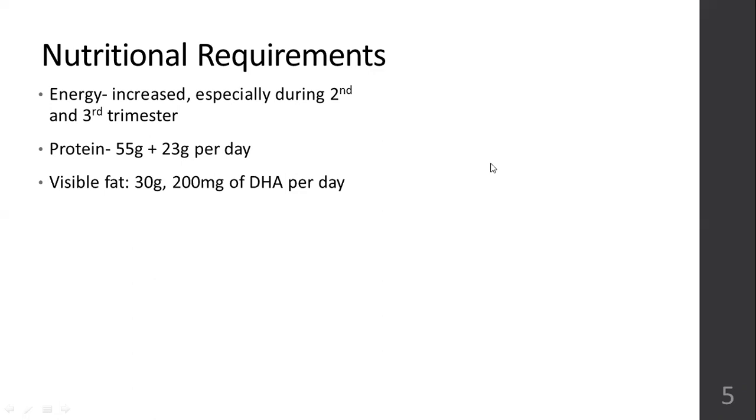Visible fat, just 30 gram of visible fat, and out of that 200 mg of omega-3 fatty acid, DHA, docosahexaenoic acid, a type of omega-3 fatty acid. So during pregnancy, don't go more than 30 gram, whatever your trimester, first, second or third, it doesn't matter. During pregnancy, 30 gram of fat intake should be there because you have to increase your fat deposition in the body so that this additional fat can be used for lactation after pregnancy.